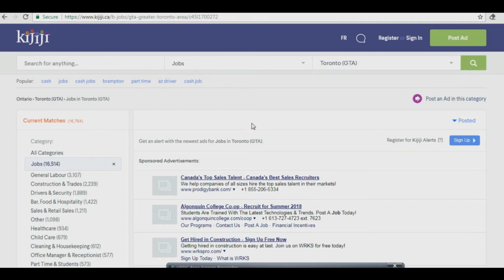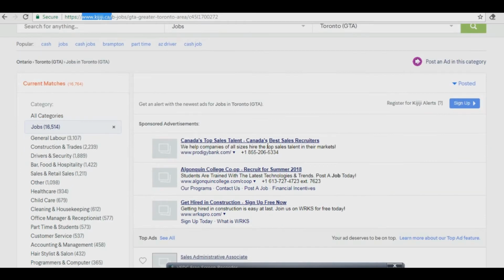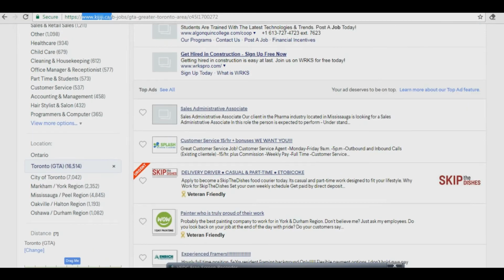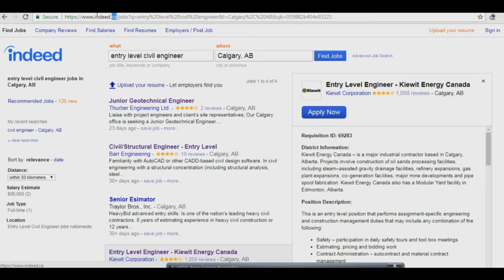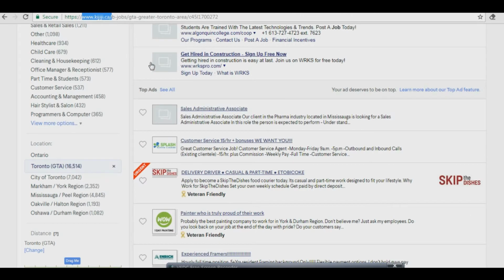Next one is Kijiji. Especially if you are not searching for something really professional, you will definitely find vacancies for subcontractors, construction staff, driver staff, and those types of jobs in which higher education is not required.